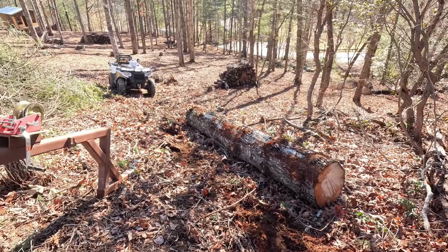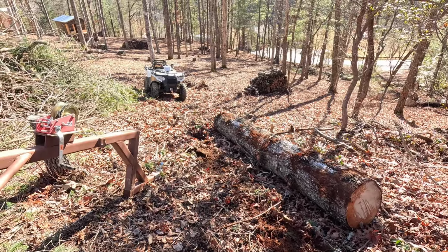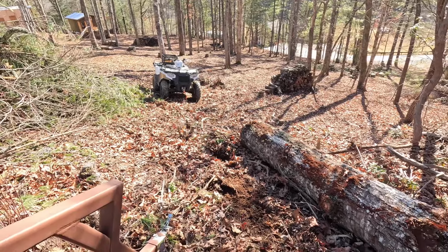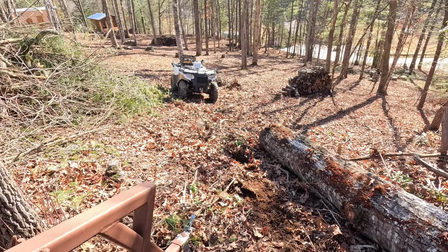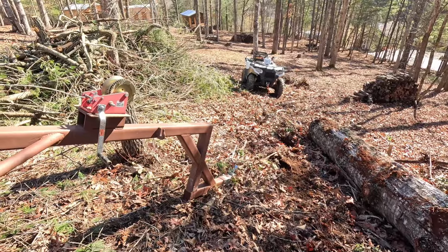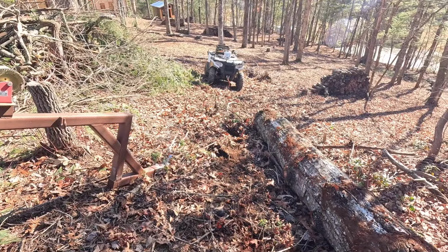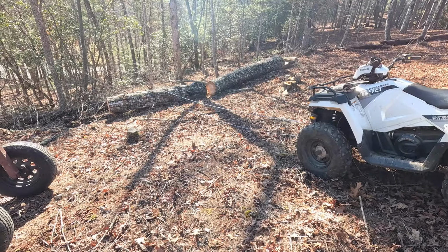I was trying to avoid having to chain the four-wheeler to that tree back there, but as soon as I did, it just pulled this log no problem. So now I've got to get the log arch into position here and then back on over this log, get it out of here.